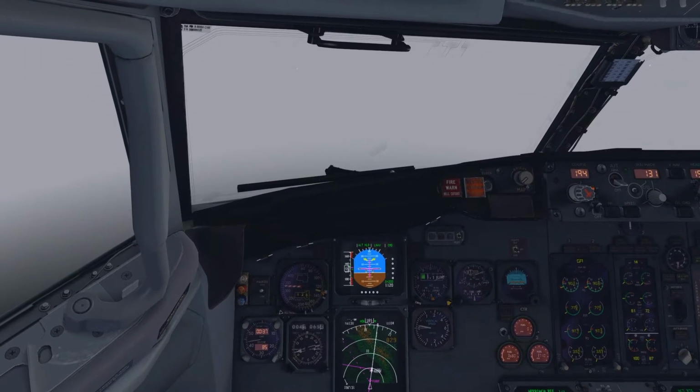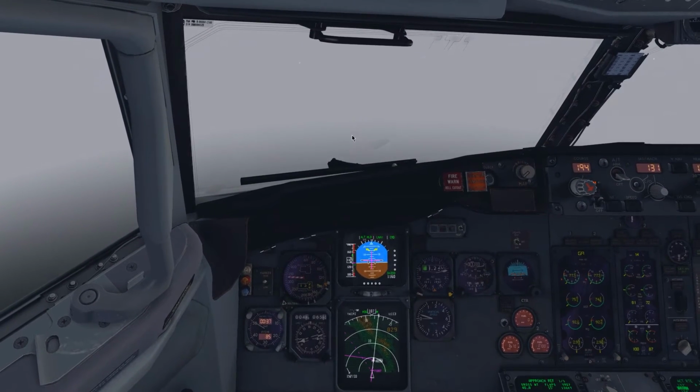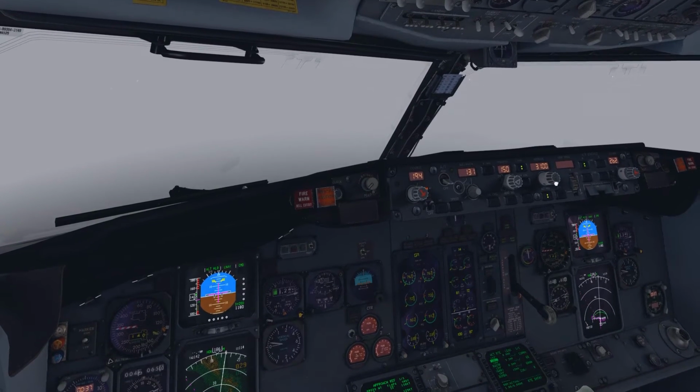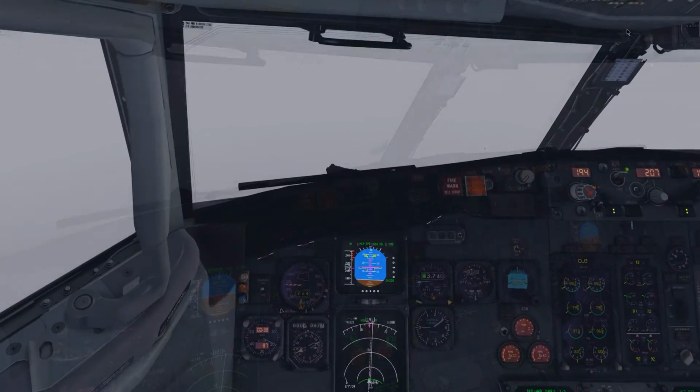San Francisco Tower, Alaska 400, we're gonna have to do a go around and request the ILS for 19 left. Alaska 400, roger. Fly runway heading, climb and maintain 5,000. Runway heading 5,000, Alaska 400. 35.1, Alaska 400.